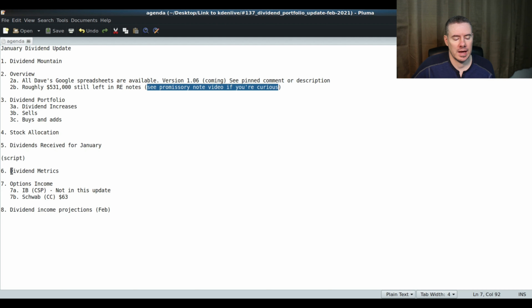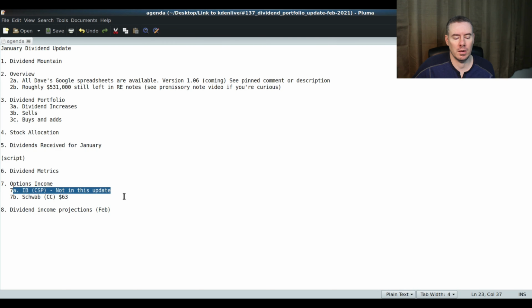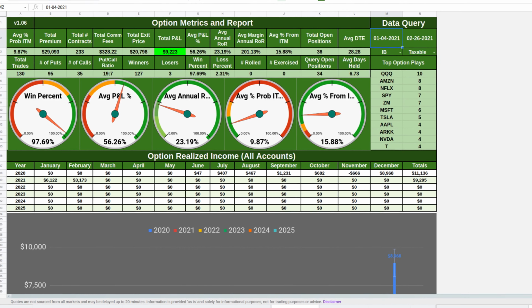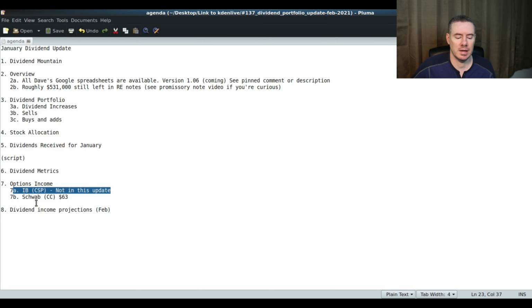So we just got done looking at all of this, let's see, 4, 5, and 6, and options income. I'm not going to talk about the IB CSP account. I am killing it in that account already. I'm up over $9,000 for basically a month and a few days. So yeah, $6,000 in the month of January, and for the month of February, which has only been 4 days, I'm already up $3,000. So pretty much killing that account. I am going to make some updates on those. I'm doing a live stream, but I'll probably make a video on that.